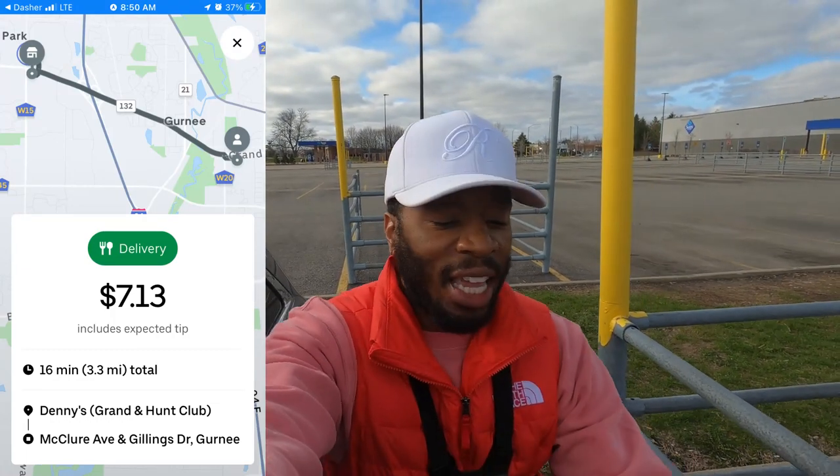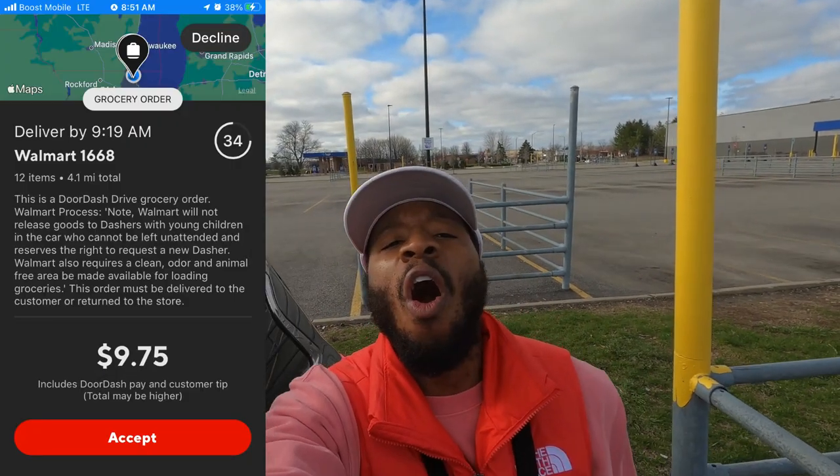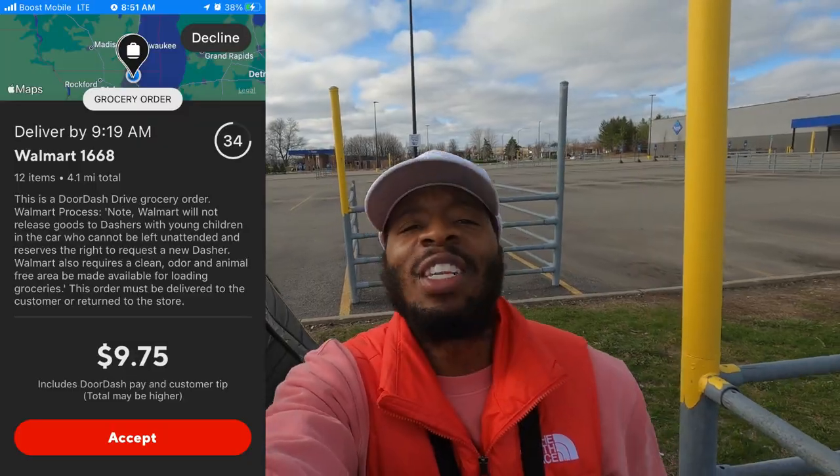Back to Denny's, 3.3 miles for $7.13. We're about to get that green. Order number four is Walmart, 12 items, 4.1 miles for $9.75.